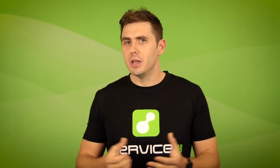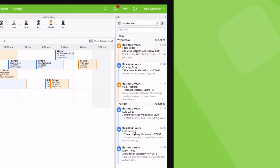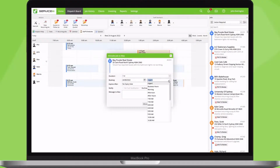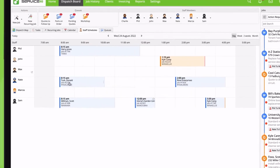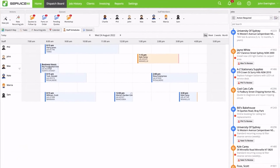While job allocations are great for flexibility and efficiency, one of the biggest issues with these bookings is they have lower visibility in ServiceM8. You'd have to click on each staff member to see what allocated jobs they have, in addition to fixed time bookings. And even then, you still don't have a good understanding of their capacity. Now, when you book a job to an allocation window, it will also show on the schedule, so you can maintain visibility of the booking and staff capacity.